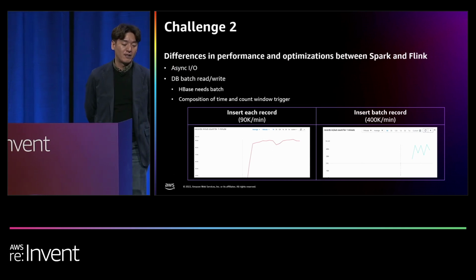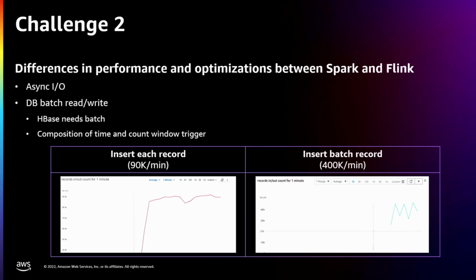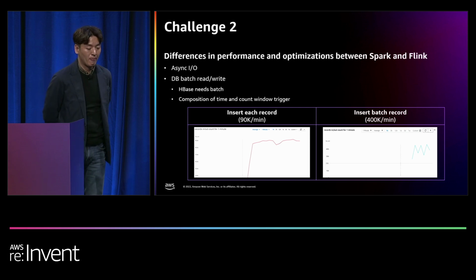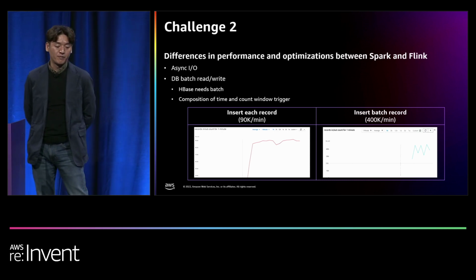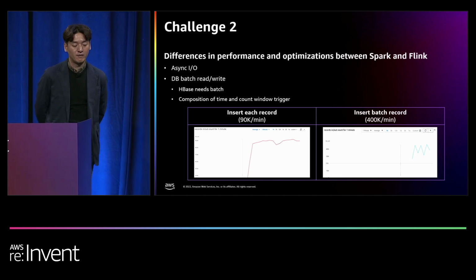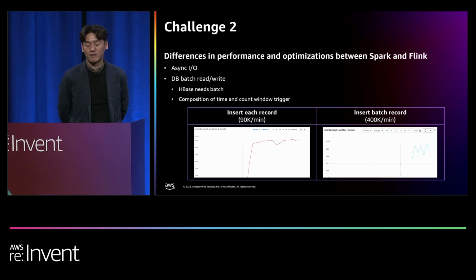Kinesis Data Analytics for Apache Flink uses a resource allocation unit called Kinesis Processing Unit, or KPU. A single KPU provides one core, 4 GB of memory, and 50 GB of storage. When we used Apache Spark, we used Apache Hadoop YARN and Apache Livy to allocate resources. At that time, we allocated the number of CPU cores and memory that are necessary for each application and converted that to the number of KPUs to be designated for each application.